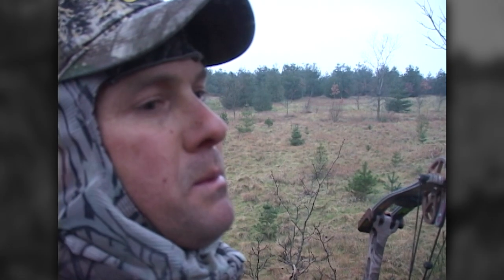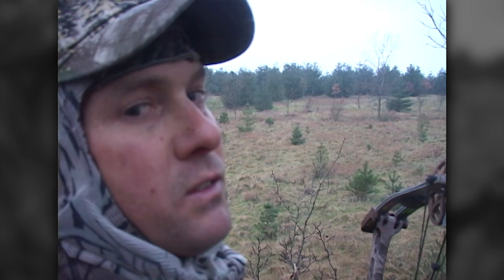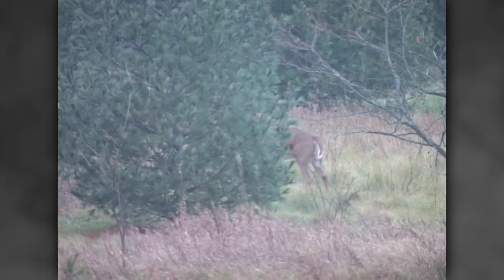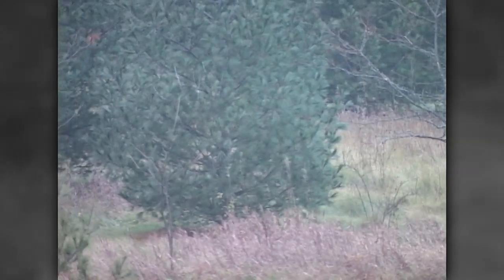Hey, Dean, so close and yet so far away. He might still be behind those trees. That's a buck I've been after for 3 years. I thought that decoy would work. He didn't see it till he finally got all the way over here. Then someone over on the neighboring property starts making a bunch of noise, yelling at a dog or something. I think that kind of spooked him a little bit.